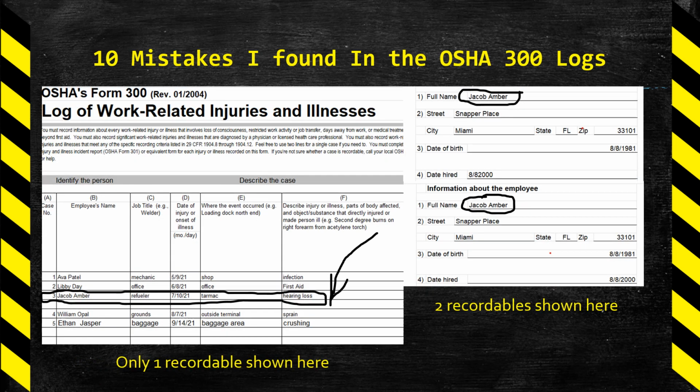So looking at our third mistake, we have it with Jacob Amber again with his hearing loss. On the OSHA Form 300 it shows that he only had one recordable, which is wrong. He actually had 2 recordables. This picture up here and this picture down here are on 2 different OSHA 301 forms, which shows he has 2 different recordables, one for a hearing loss in his right ear and one for a hearing loss in his left ear. And so obviously only 1 recordable over here and 2 recordables here. And we'll talk deeper about this on the next slide.